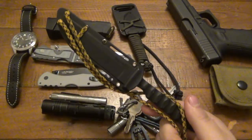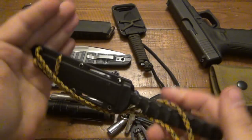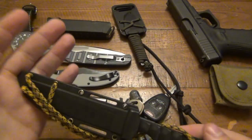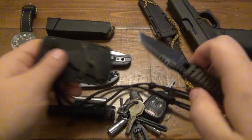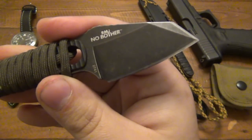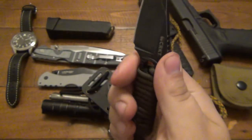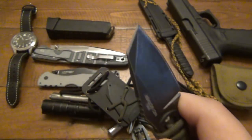Depending on what I'm wearing, sometimes if I'm wearing a nice sweater or a button up and I just don't want such a large profile, I do go with one of the old school neck knives I loved, which is a CRKT. And this one is the No Bother. But if you're going to carry something like this, beware that the tip is sharpened, the swedge, I guess you would call it.